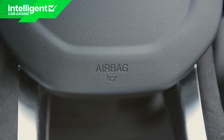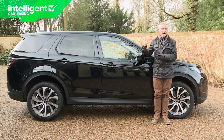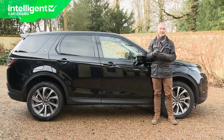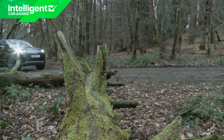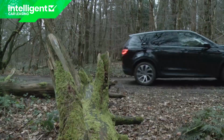Plus, it gives you downloadable remote app functionality, and that can show you the location of your vehicle, update you on its fuel and fluid levels, tell you if the windows have been left open, and allows you to download journey information too.